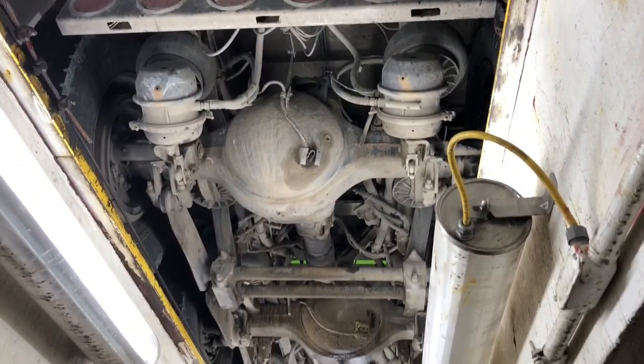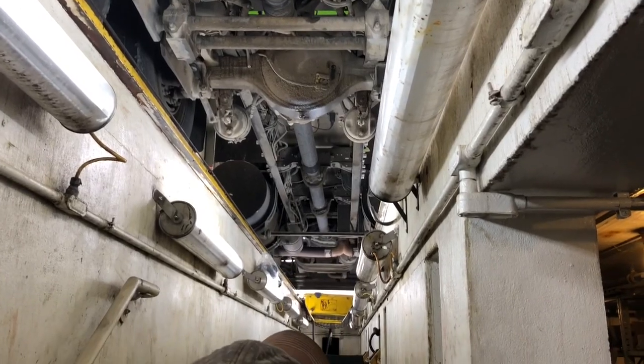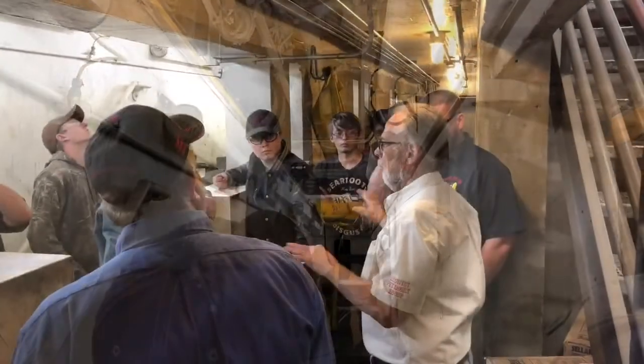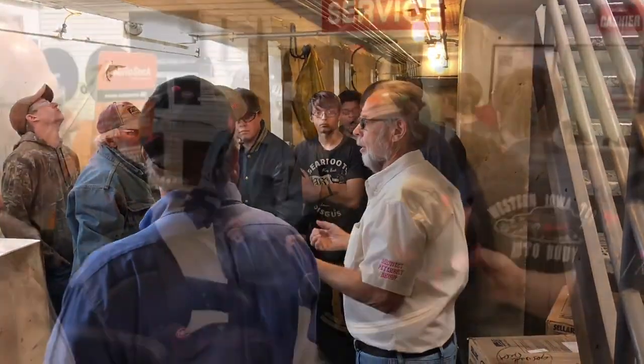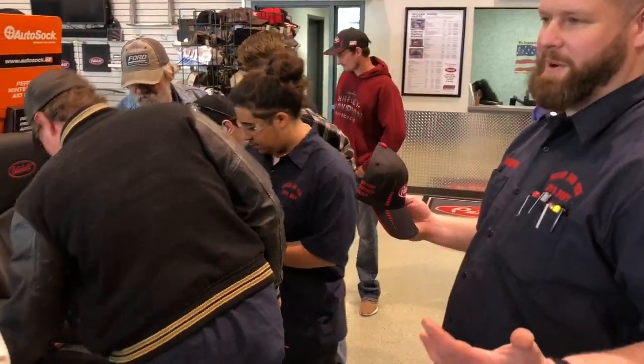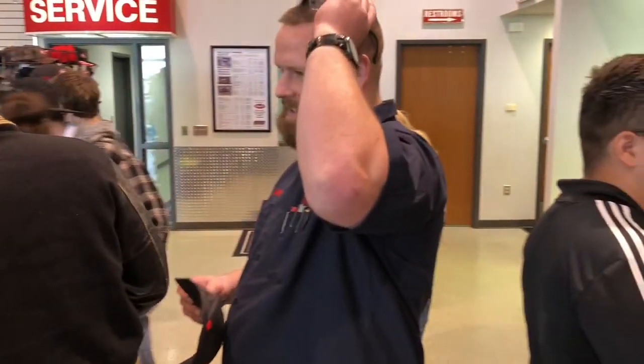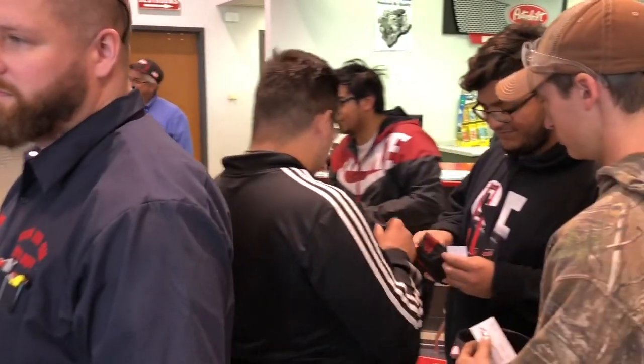Students toured the large oil change pit and learned that Peterbilt of Sioux City is one of 5 dealerships in Iowa and Nebraska that make up Midwest Peterbilt Group. The tour ended in the parts department at Peterbilt of Sioux City, where students received a Peterbilt hat as well as information on job opportunities at Midwest Peterbilt Group following graduation.